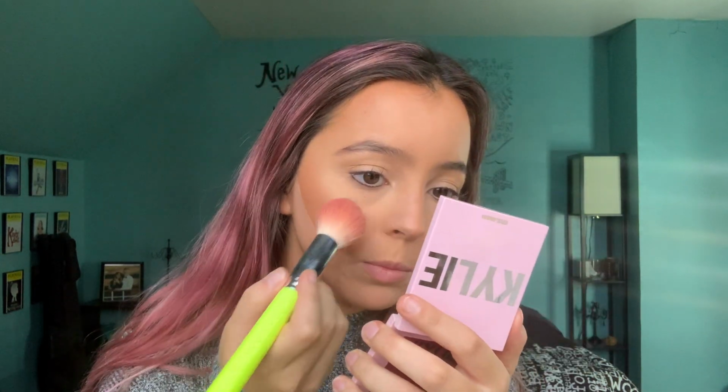This is my favorite blush. This is Kylie Rosy. It's really pigmented. This color is so pretty. So I used to hate blush. I used to never wear it. Now I'm obsessed with blush. I put a lot on. I like to start right here and then go all the way up to my temple. I know some people don't like that, but I think it looks really pretty.